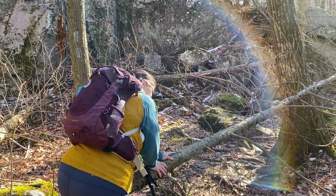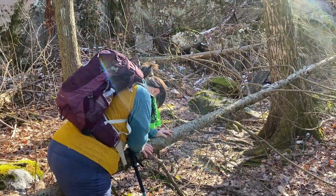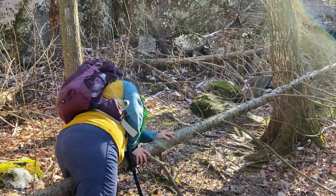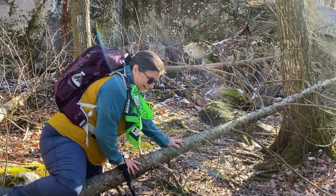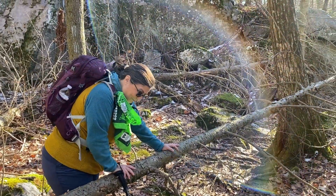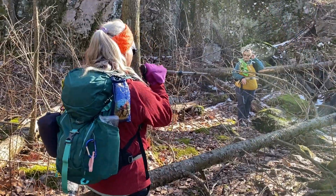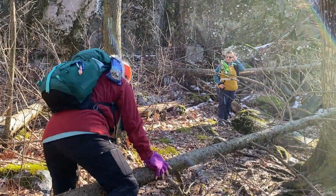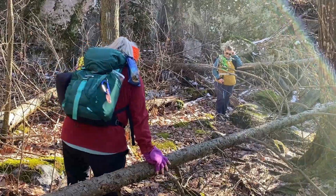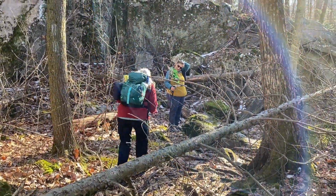Pretty sure I have a shot like this from Rainier too. She's stuck. Well, the tree is taller than me. Sure made that look a lot easier, Frankie. Her legs are longer.